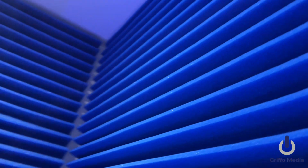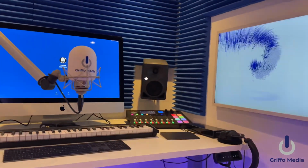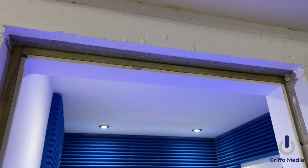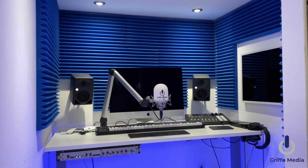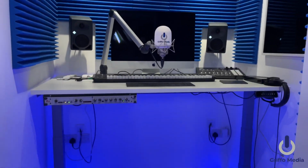So there we go. Griffo Media Mark II. Not looking too shabby, right? Still no door. That is on order at the moment. I think it's going to land in the next week or so. We do have the electrician back tomorrow. Fantastic, because they're going to sort out the controller for the underfloor heating, because it's a bit chilly now.